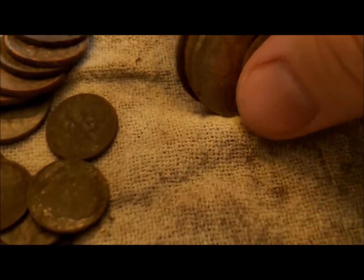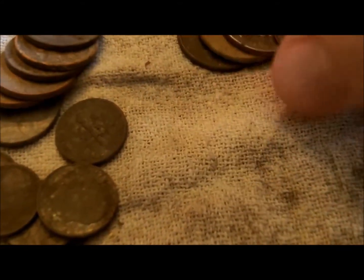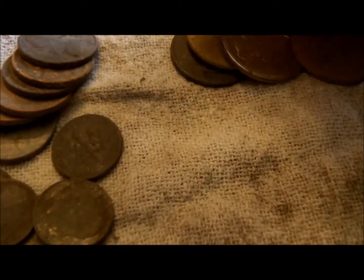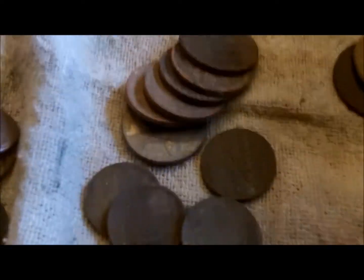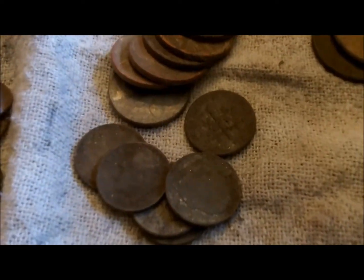Got a dollar. This is all a mix of the park and the yard. The new quarter was in the park, and one of the other ones were in the park too. Dollar and quarters. A few nickels were mixed in too. All this was a mix of both. Some clad dimes, memorials. I didn't get any wheats.